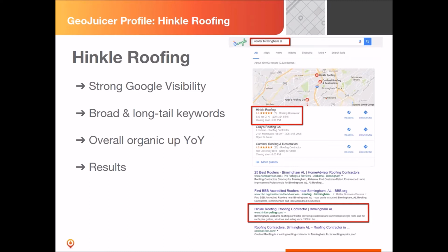And this screenshot is meant to demonstrate, at that higher level, Jeff had mentioned he's geojuicing with a broad spectrum of descriptions of what they're doing, but at a higher, more generic "roofer Birmingham, Alabama," Hinkle Roofing is solidly in place in the local listings, where I've got highlighted the spot number 1 within what's called the 3-pack or the local listings, as well as down below on page 1 of Google with a traditional organic link.